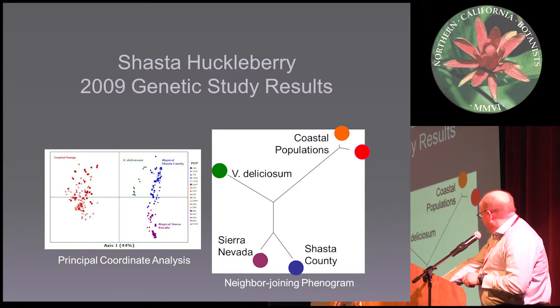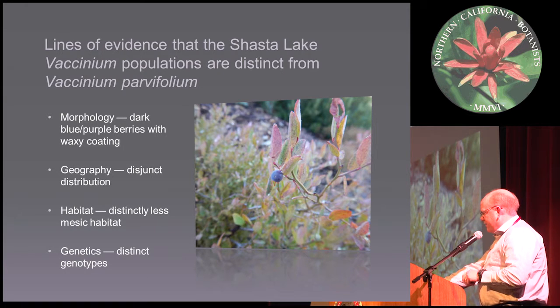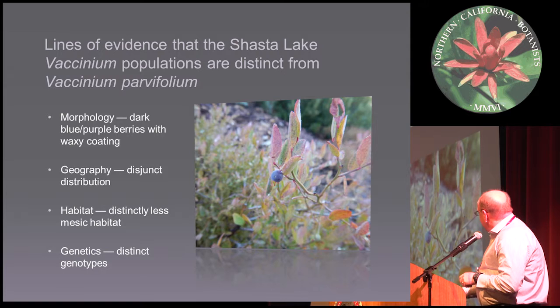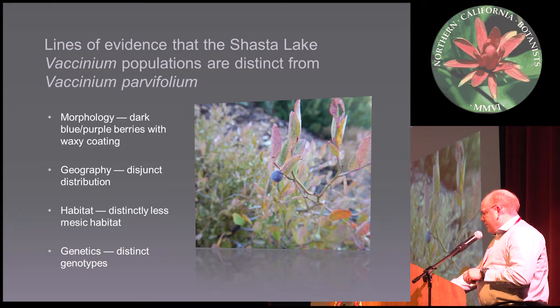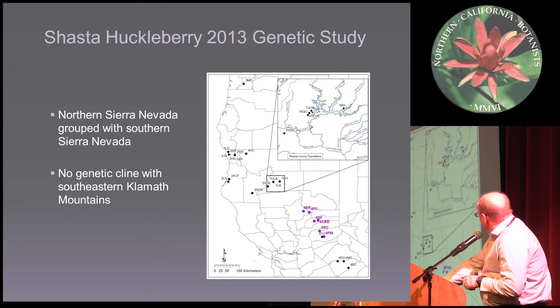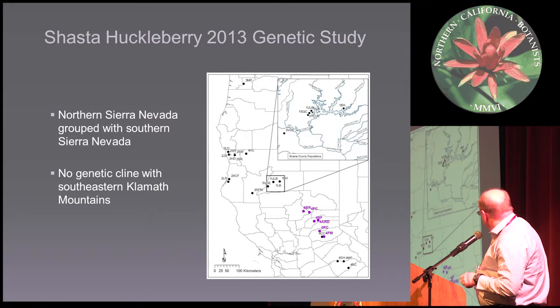Came out nice and distinct for us, and added to the body of evidence that we had building that we had something unique. The dark brown morphology, totally different distribution, crazy different habitat, and then of course genetically distinct genotypes. So during some additional discovery, we learned of some more what were considered parvifolium populations in the northern Sierra Nevada.